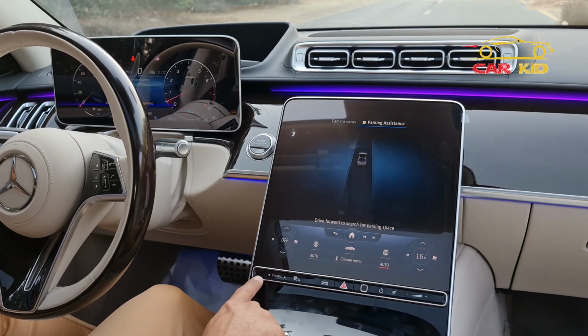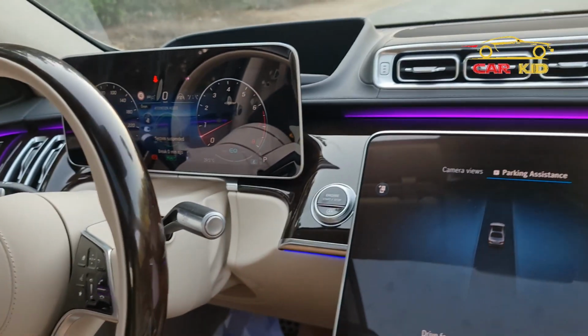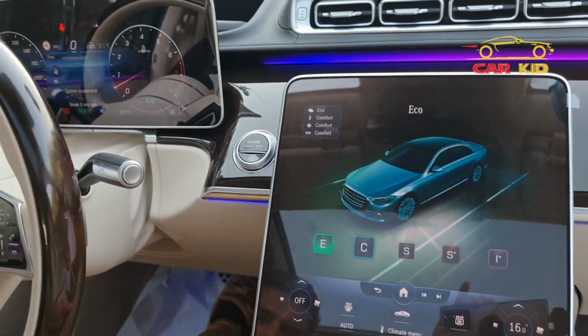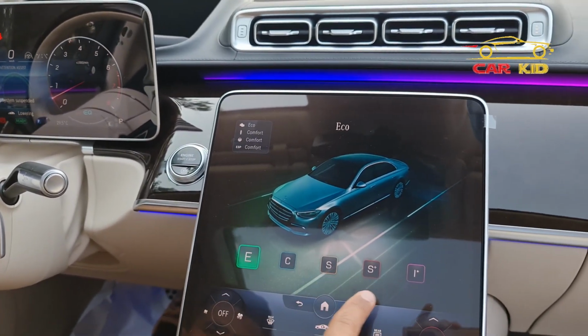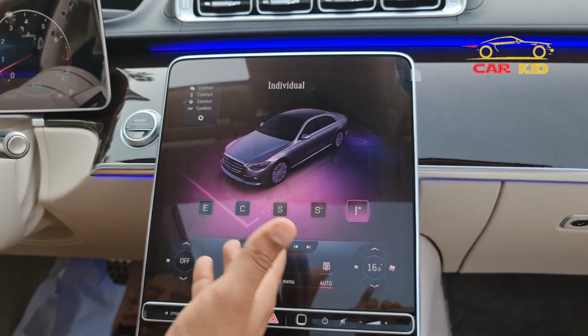You got one more button here at the end, and this is for different modes. When you press this button, you get different modes, and it will show you on the screen: Eco, Comfort, Sport Plus, and Individual. You can select your own settings.